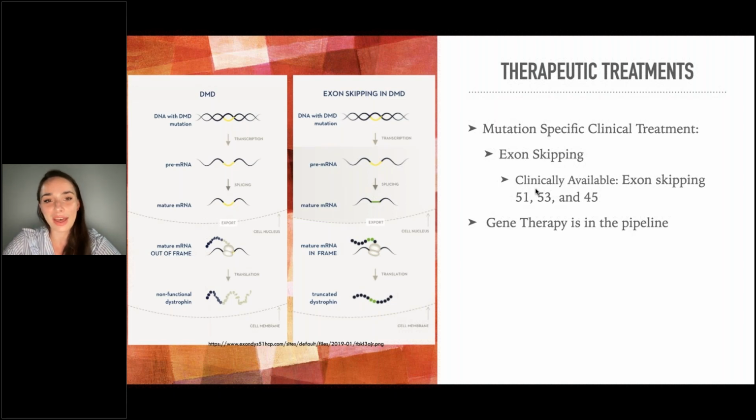I do know that exon skipping and gene therapy is a foreign language to many individuals, so I wanted to take the time to review this a little bit more in depth to see if this is something that you and your family may be able to consider now or in the future, depending on if we're able to see more of those exon skipping therapies or have options with gene therapy.